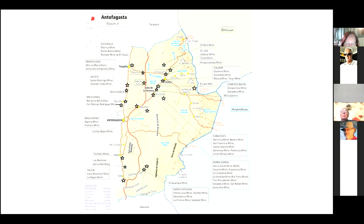Further down again, of course, we'll go to Mejillones, which has a lot of rare sulfate minerals in a few type localities. We'll touch on a couple. There's the Branca del Sulfato and the Coronel Manuel Rodriguez mine. From there, we come to Antofagasta, and from there, we'll go on the coast there to go on the road from there to 2 o'clock right up to the northeast. There's a few stars up there.